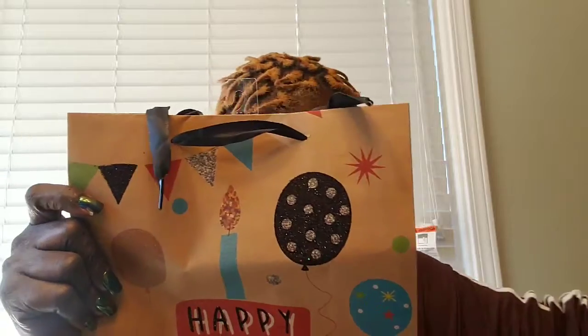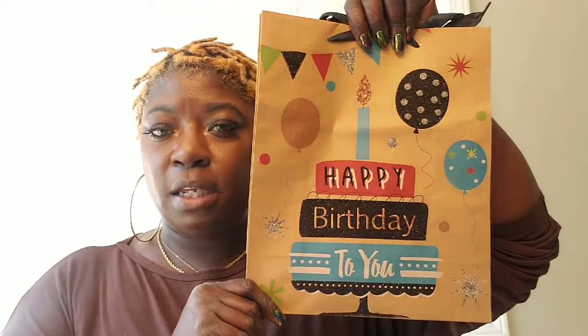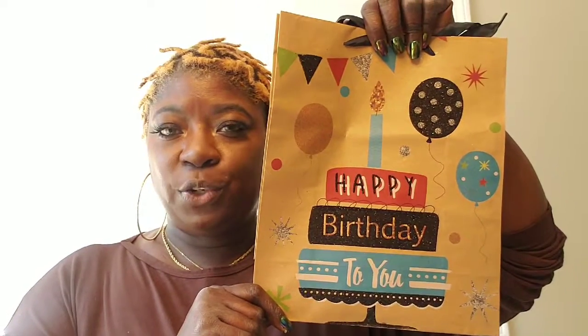What else did I get? Got this birthday bag. It done got bent up, for my mom. Tomorrow's my mom's birthday. Happy birthday to you. So I'm going to fill this bag up with goodies. I got her two cards. I don't know how they got bent up, but, you know. Two cards. And they got some great cards, y'all.